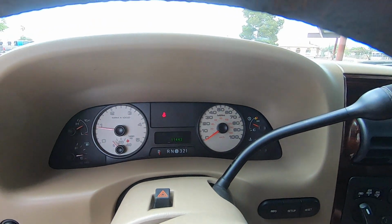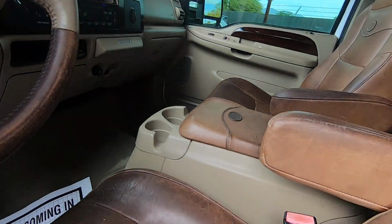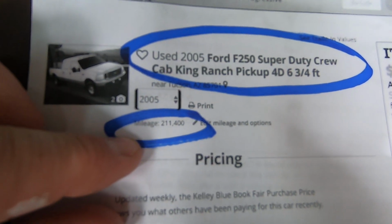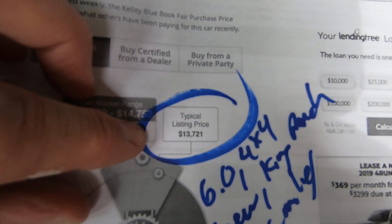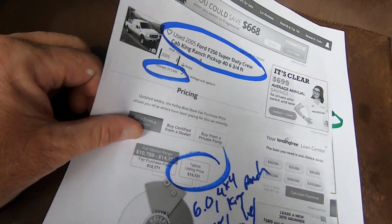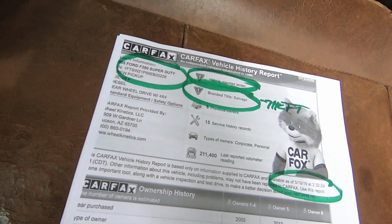211,443. There you go. All right, before we go under the hood and look around, Kelly Blue Book, King Ranch short bed, 211,000 miles. Typical listing price for this truck would be $13,721. That does not take into account that it's head studded and tuned.